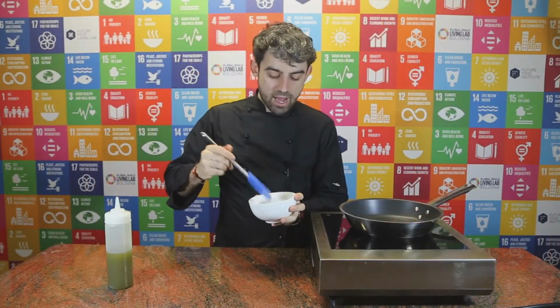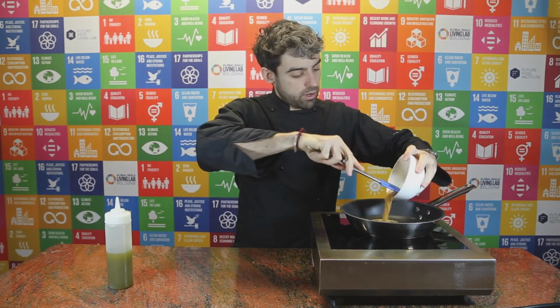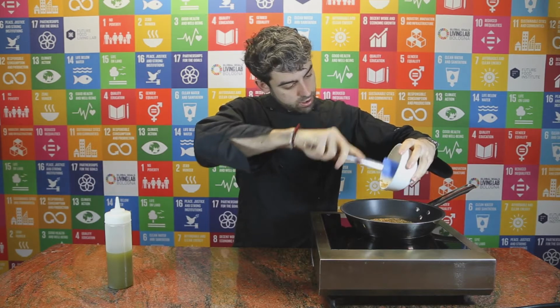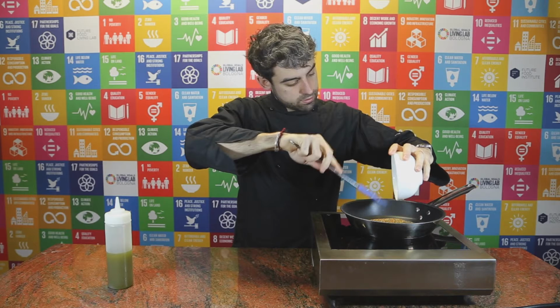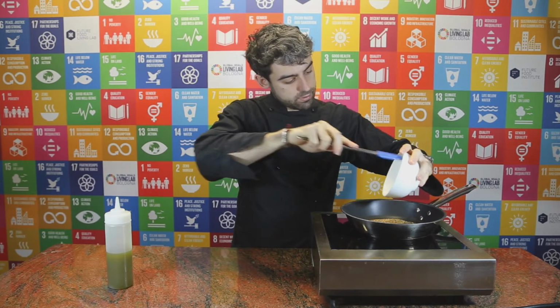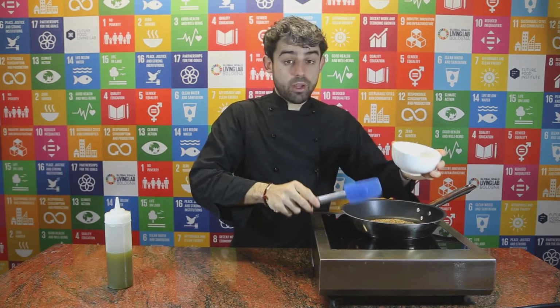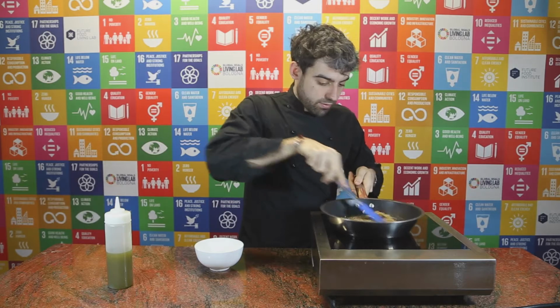With our gel of flax seeds and garum, we are going to start to heat it a little bit, and we are going to make an emulsion with oil, thanks to the prebiotics that are present in our flax seeds.